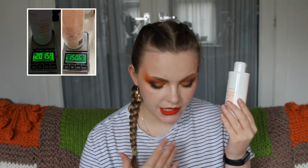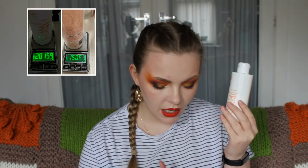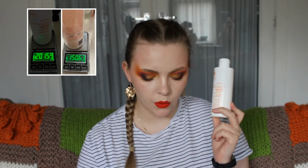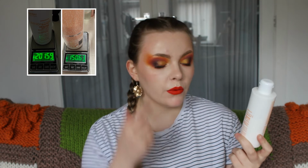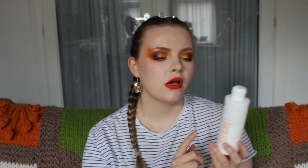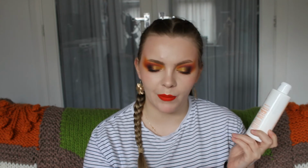But I've used this 9 times in the past month. It was at 201.59. It's now at 150.63, which is a decent amount of usage. My boyfriend does help. It's down to about here. I'm not keeping this in my project pan. I'm going to switch it out for a different moisturiser just to mix it up a bit. But my boyfriend will probably continue to use this one because he doesn't care about my project pan like I do.